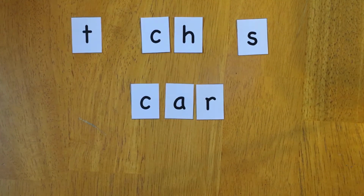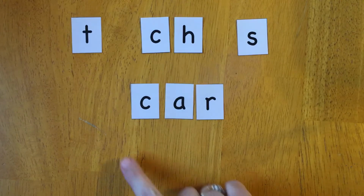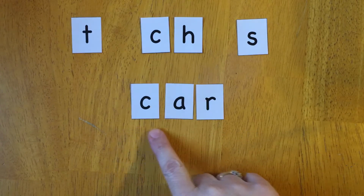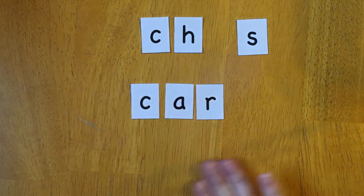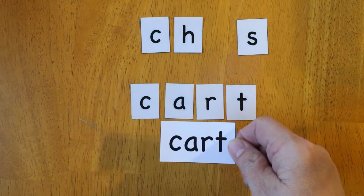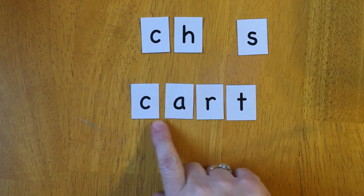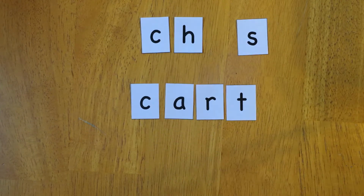All right, now you're going to add a letter to the word car and make the word cart. I put the groceries in the cart. What are we hearing at the end? What do we need? Yes, we need that T at the end, don't we? All right, write the word cart on a piece of paper to save for the word sort. And let's check that. Art. Hear that AR is still saying R, isn't it?